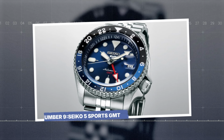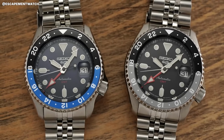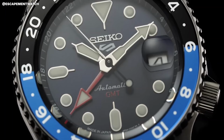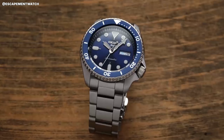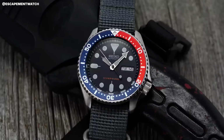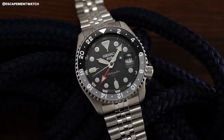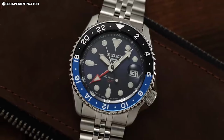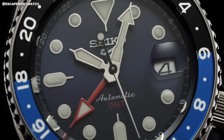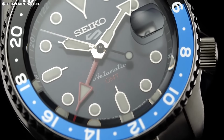a Seiko. Number 9. Seiko 5 Sports GMT. This Seiko takes the fan-favorite SKX silhouette and adds a true 24-hour hand so you can track a second time zone at a glance. It keeps the daily wearable Seiko formula: steel case, screw-down display back, 100-meter water resistance, and adds a date magnifier that makes this feel cheekily luxury for the money. Legibility is classic Seiko. Big lume-bright plots, a bold 24-hour hand, and a bi-color 24-hour bezel insert that keeps your second time zone math brain-dead simple.